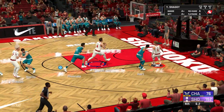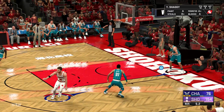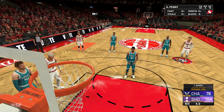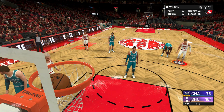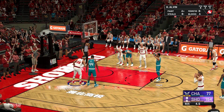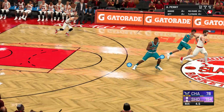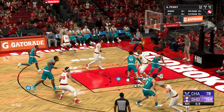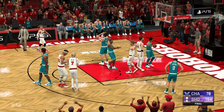Here's Miracle Man. Oh, and there's the one-handed jam. It doesn't get any better than that on the inbounds play, exactly the way they drew it up. And so they foul intentionally. First free throw is good. And so he makes both from the line. Here's Miracle Man. Can't hit from in close. So the home crowd is happy here as they get the victory.